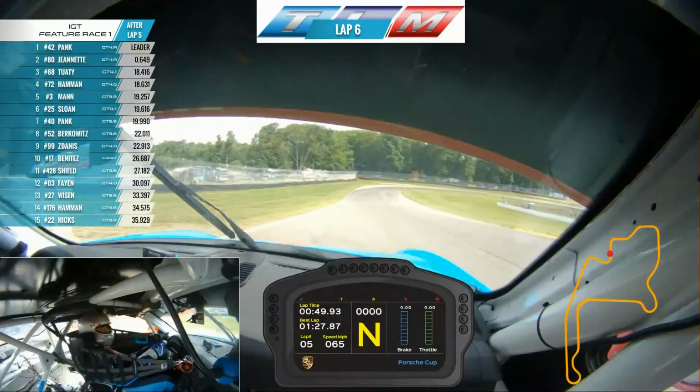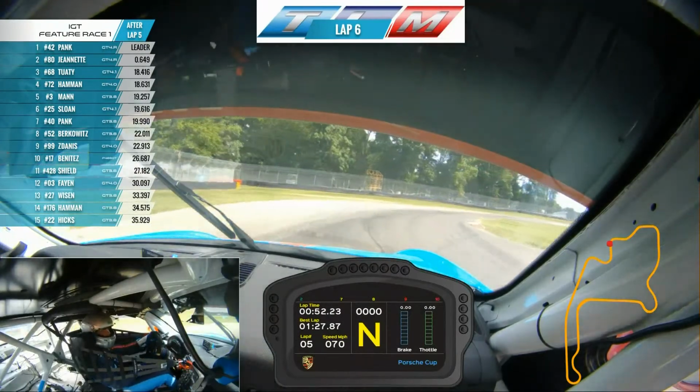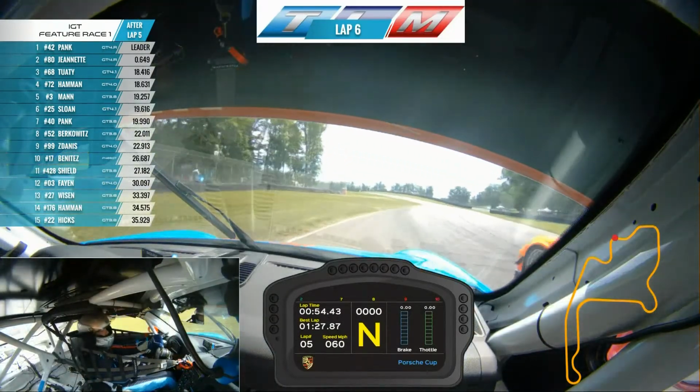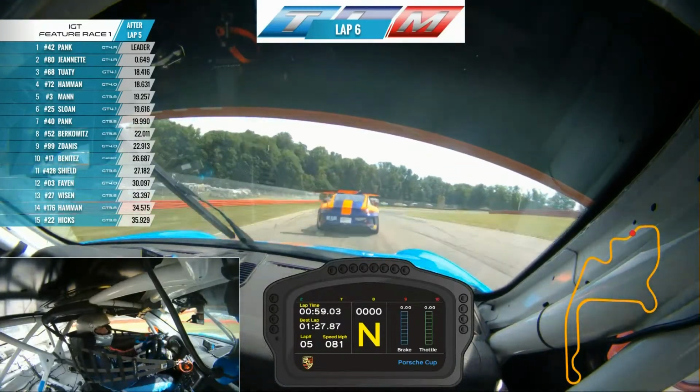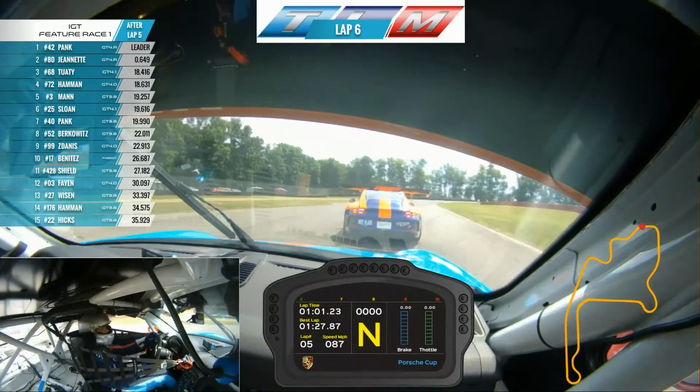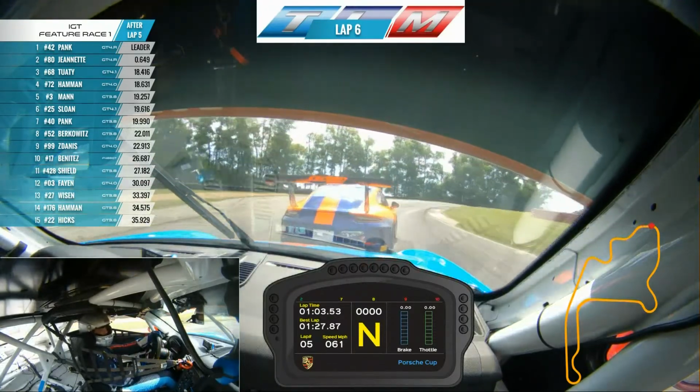And Todd Sloan, he stuck it in there. I saw he just ran out of room. That was pretty optimistic there, watching him stick it in there. But he did a good job of avoiding the wall. Yes. So we applaud him for that. And Stephen Hammond looked at the inside there of Tuati. That was from 6th place, Sloan going out.